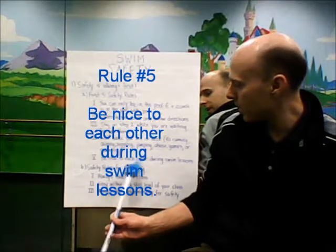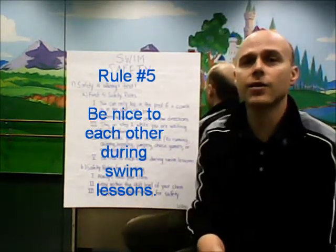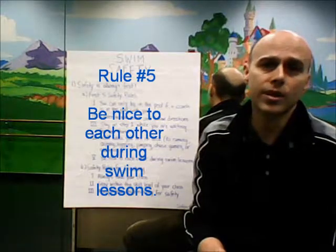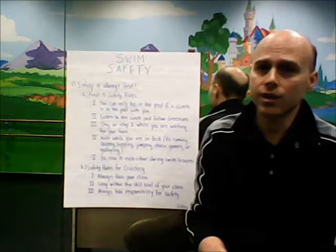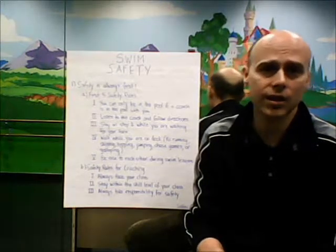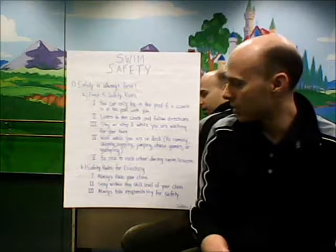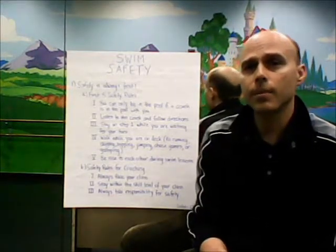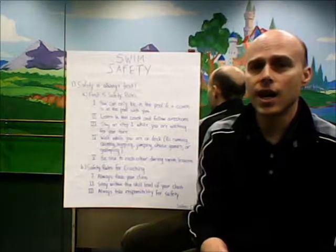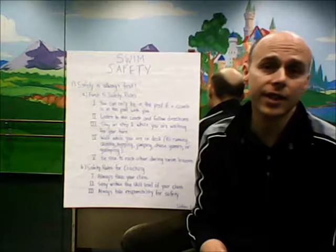Rule number 5, be nice to each other during swim lessons. This is a rule that helps cover the importance of good manners during class. It covers all the no's, like no splashing, no hitting, etc., and states that in a positive way. It also is a way that encourages kids to be friendly with each other and enhance the amount of fun that they're having in class.